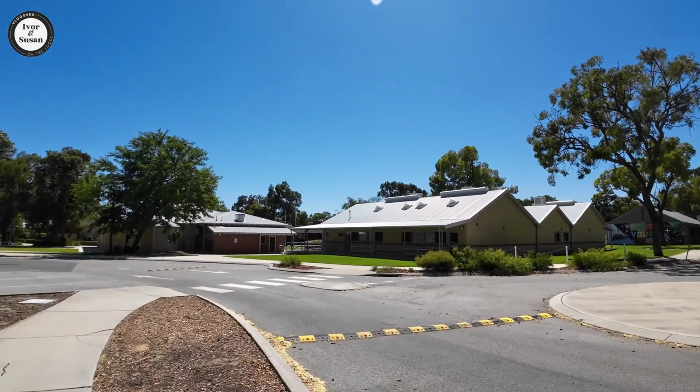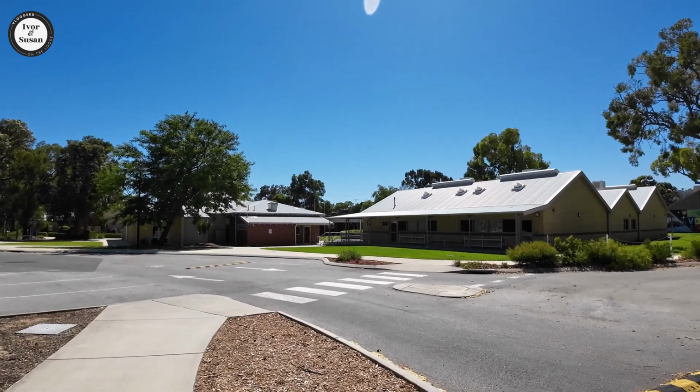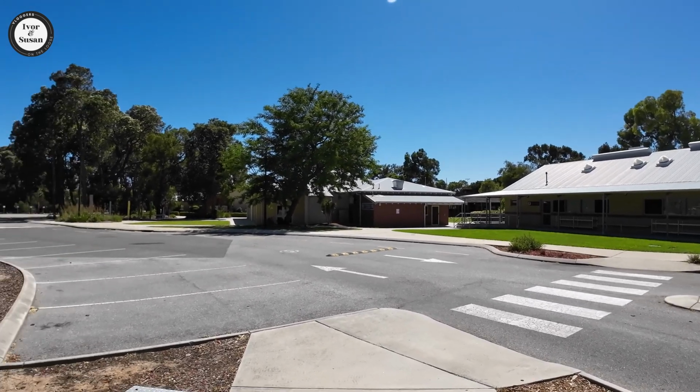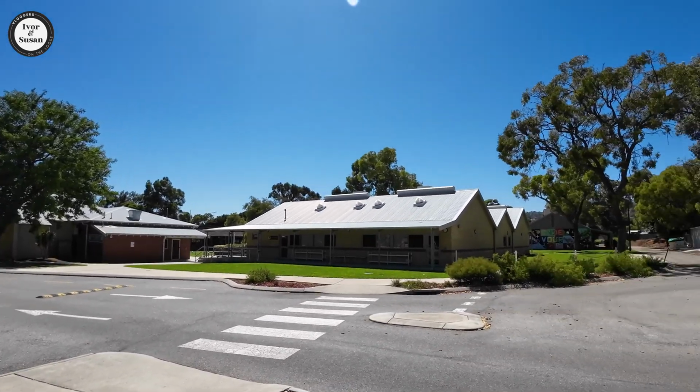That grass over there is immaculate. So the kids have got a nice grassed area, and I can see the back or the middle part of the school over there. There's also a grassed area, and that looks immaculate also. So nice little school over here in Maida Vale.